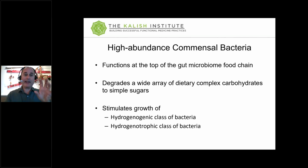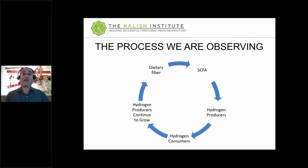So they're going to degrade or break down a whole wide range of these complex carbohydrates and turn them into simple sugars. And that's going to stimulate these other classes of bacteria. So you've got the fiber converting into the short chain fatty acids. You've got the hydrogen producing bacteria that are stimulating the hydrogen consuming bacteria to grow, right? And this whole cycle keeps going around and around.